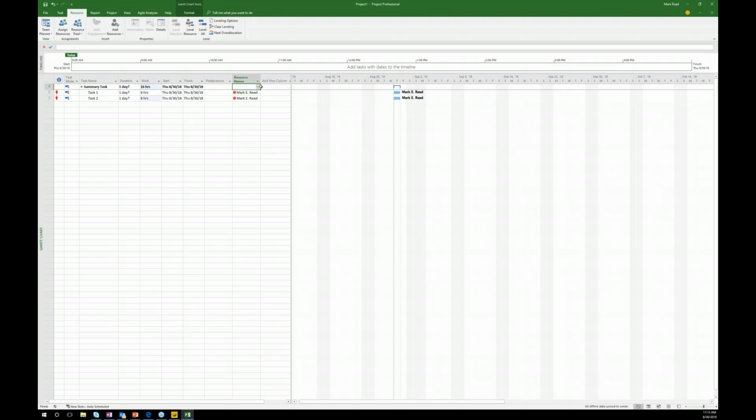If I put Mark up here too, it actually creates another assignment. And now it kind of looks like 8 plus 8 equals 24. And it's really, really disconcerting. A lot of people don't understand that. Why is that the case? So generally, we recommend that you pull that resource off of that so that the summary can be a summary.